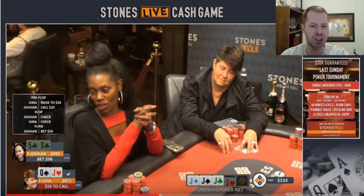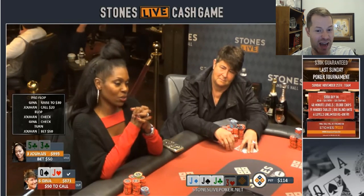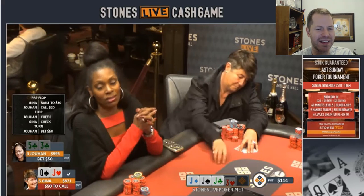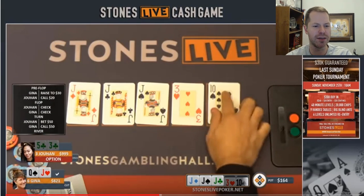This is a spot where Gina should have all sorts of unpaired hands, right? Like just high card hands, like ace high. She could also have a hand like pocket tens that doesn't think it can get much value, but isn't really afraid too much of getting outdrawn. So Johan decides to bet $50 into the $60 pot.